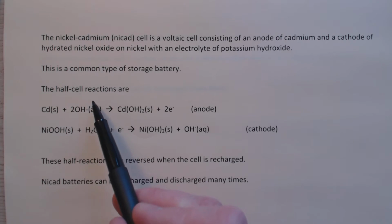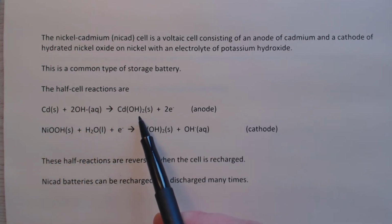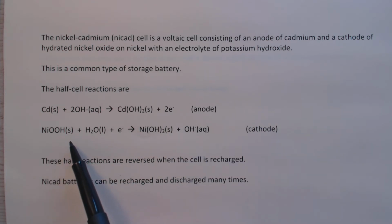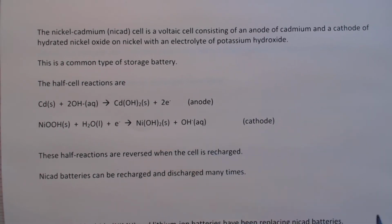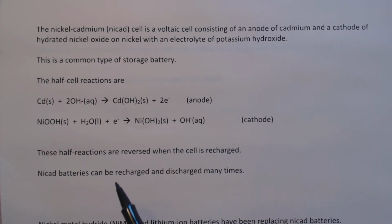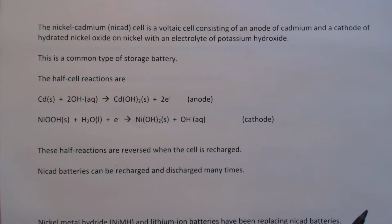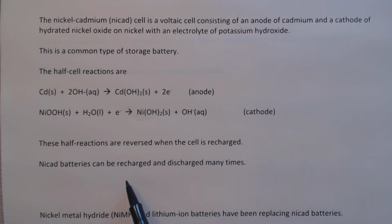The half cell reactions: cadmium plus OH minus goes to cadmium hydroxide and 2 electrons. And then this hydrated nickel oxide with water plus electrons goes to nickel 2 hydroxide. These half reactions are reversed when the cell is recharged. You can see both are very simple reactions, so that allows them to be reversed without too much trouble. The big thing about the NiCad batteries is that they can be recharged and discharged many, many times.